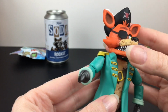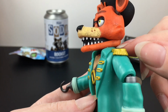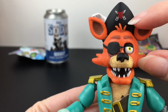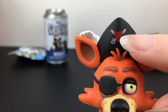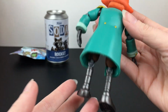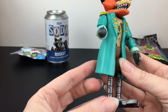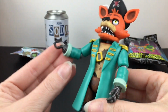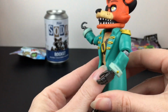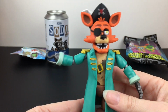His head doesn't really move. I mean, you can feel that it can twist in there, but with everything going on, it doesn't have much posability. Great job on the detailing, the patch, the little pirate logo. Look, it is in a fox shape. And then the feather. Just an awesome figure. He might need to take over my blind bag ship while Captain Hook and Blooper go on vacation, of course. I love it. They did an amazing job. And yes, please keep up this quality, the detailed characters.